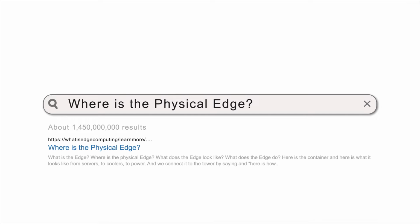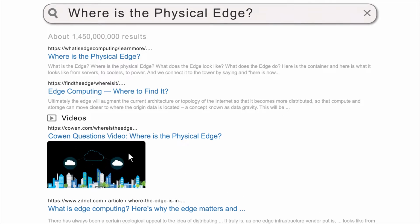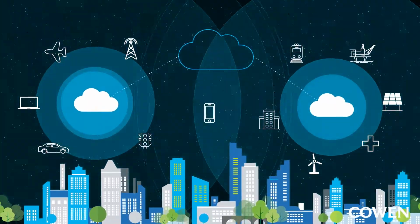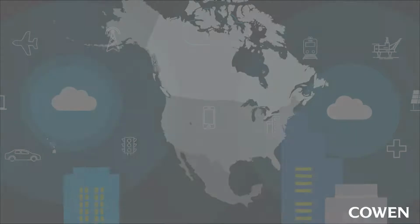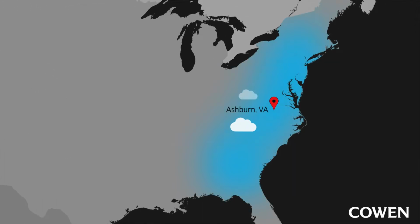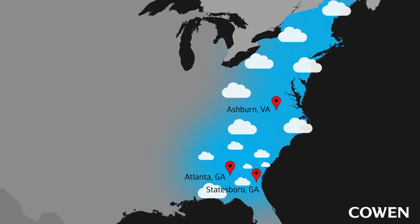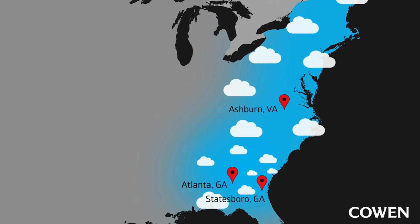The word edge gets used quite a bit these days in telecom and IT to describe a lot of different things, and in fairness, none of them are wrong. That's because the edge is more a concept than an explicit definition, since what the edge is will differ depending on the use case and the edge resources it requires. Ultimately, the edge will augment the current architecture or topology of the internet so that it becomes more distributed, so that compute and storage can move closer to where the origin data is located, a concept known as data gravity. This will be done to reduce latency, increase throughput, and lower cost.